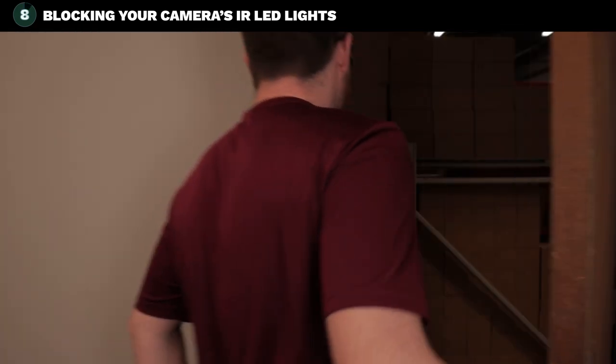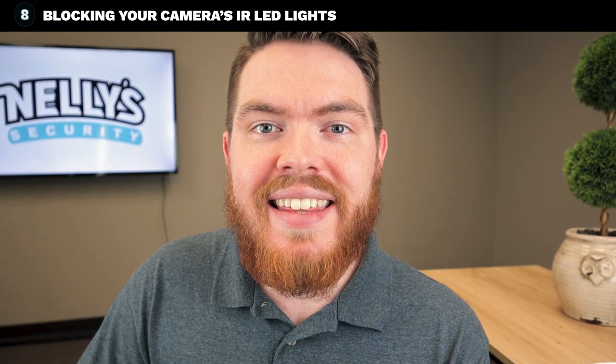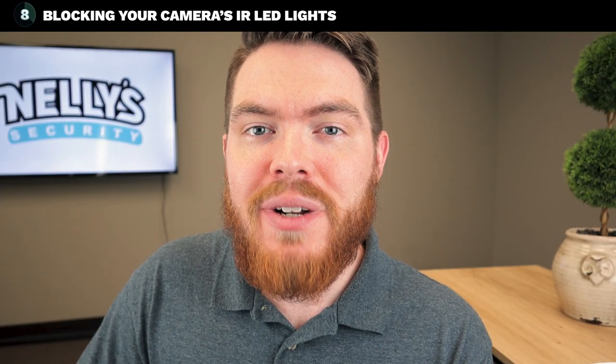What I want you to notice here is what happens when I turn the lights off. That image is totally washed out, because all of that infrared light is immediately bounced off the wall back to the camera before it even reaches anything else in the room. This is known as IR flooding. Now, I can tell someone just walked into the room because I saw the light from the door and I see them passing the lights on the computer, but I have no idea what they're doing in there.